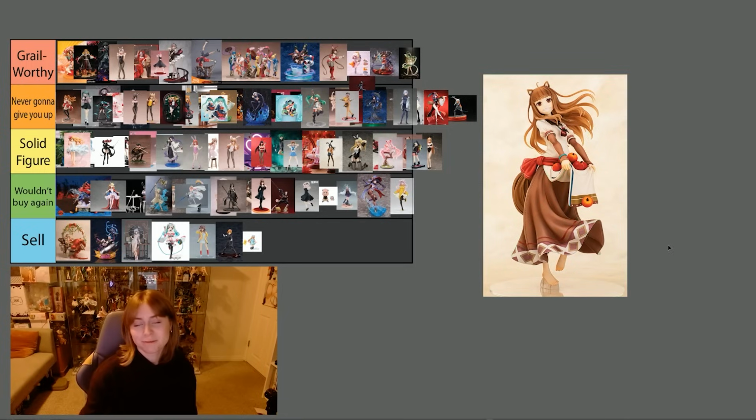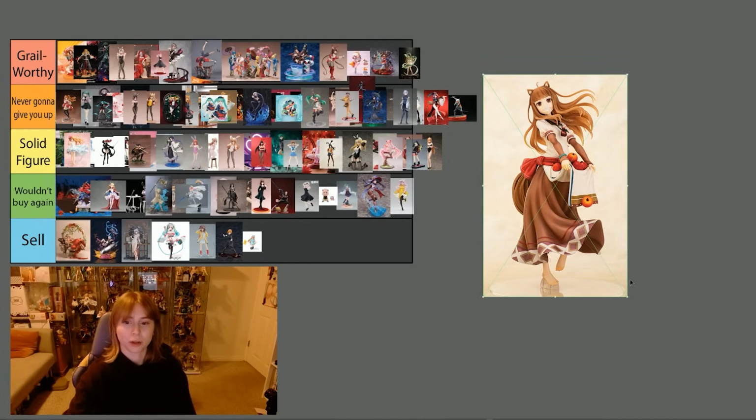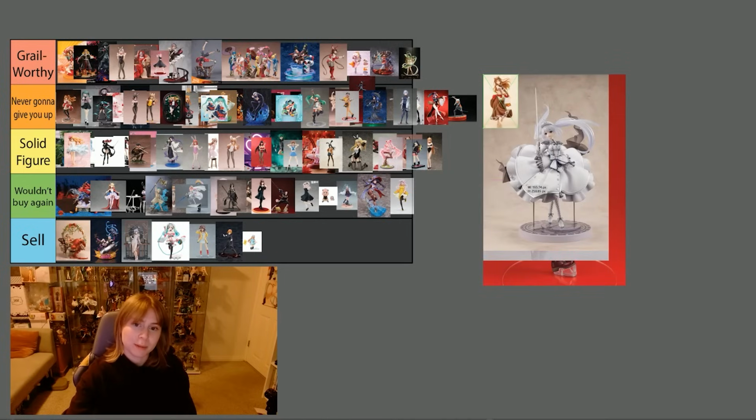Next up, we have this Chara-Ani Holo. She is beautiful. And she was my first Holo figure. And the reason I watched Spice and Wolf was to justify buying her. So she's sentimental to me. But I think she is one of the worst Holo figures out there. Just her face is kind of... Yeah, her face is really meh, honestly. Chara-Ani kind of dropped the ball on her. I'm gonna put her in the wouldn't buy again, but I probably would buy her again. But I wouldn't recommend it. If you're looking for a good Holo, this is not the one you should buy.